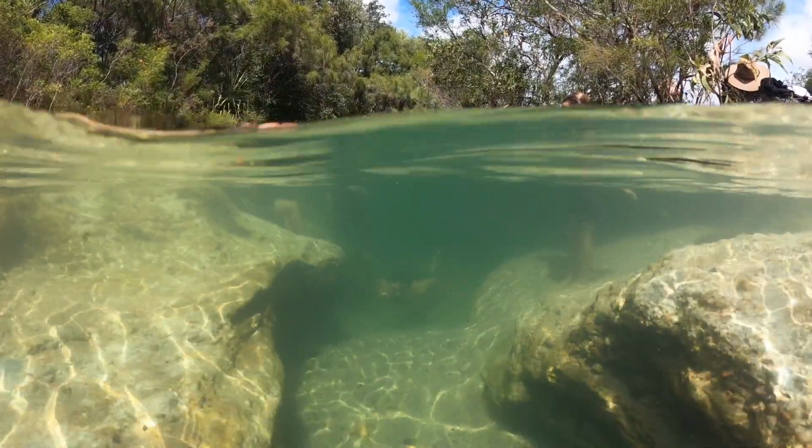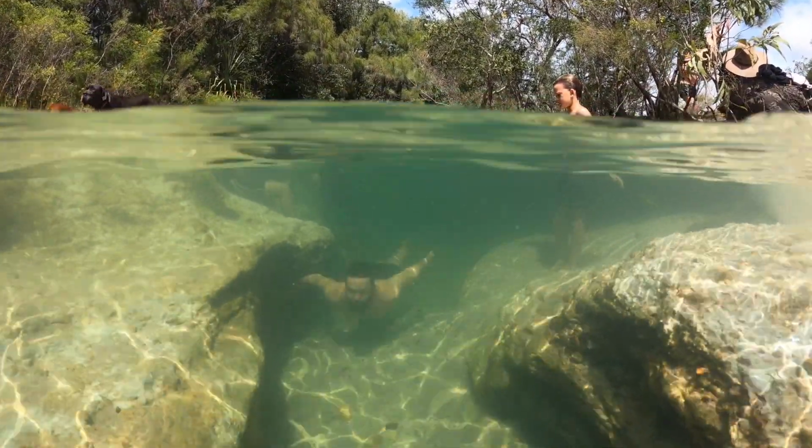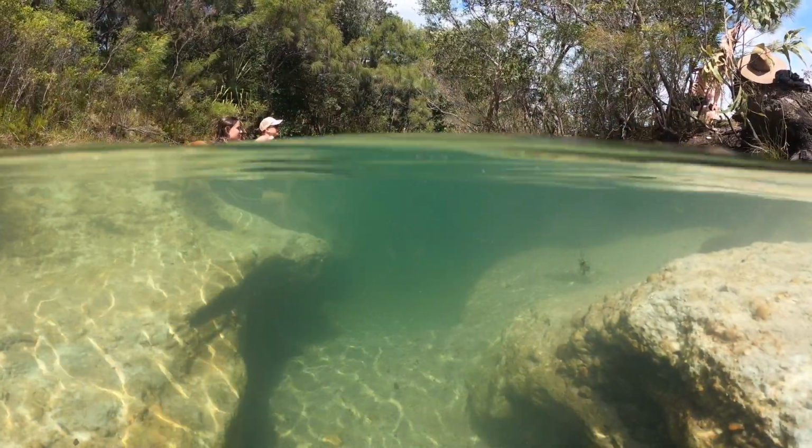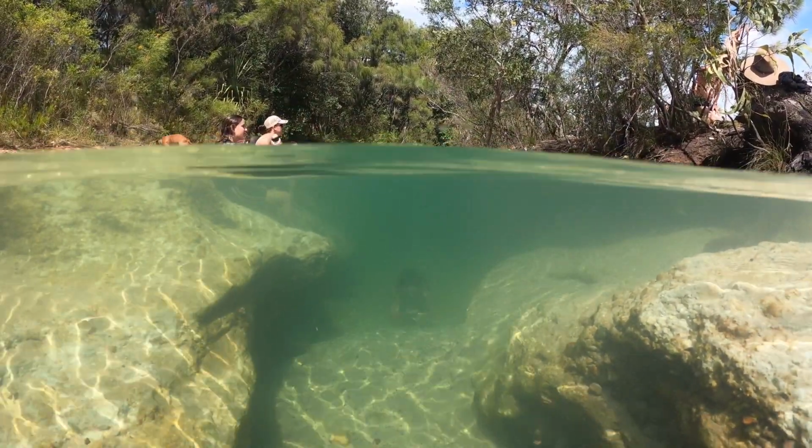With such beautiful clear water, we couldn't pass up the opportunity once cars were through to go for a quick dip.